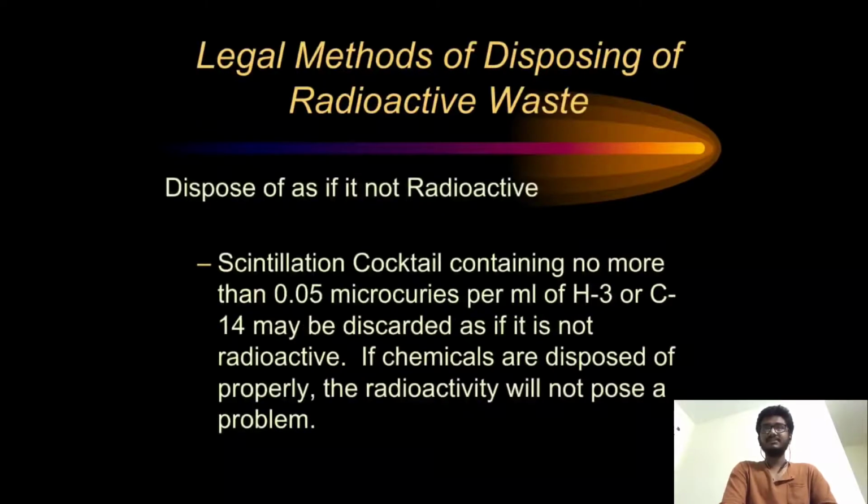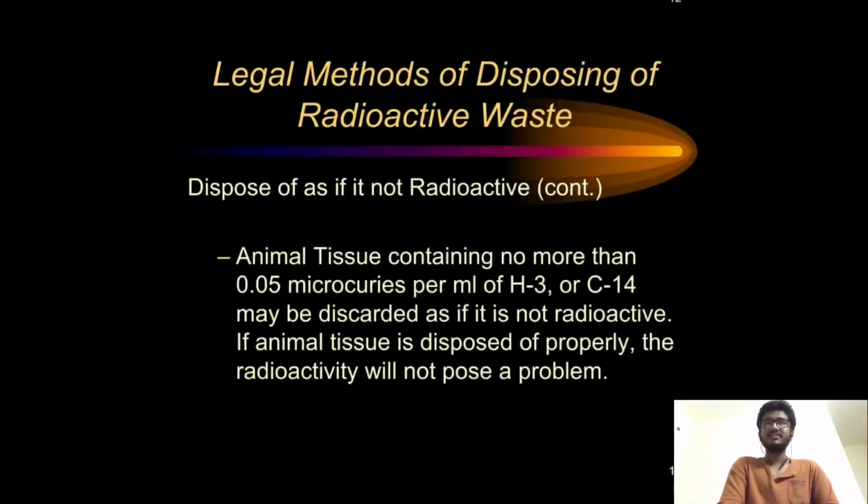And another method is to dispose as if not radioactive. Scintillation cocktail containing no more than 0.05 microcuries per ml of H3 or C14 may be discarded as if it is not radioactive. If chemicals are disposed of properly, the radioactivity will not pose a problem.